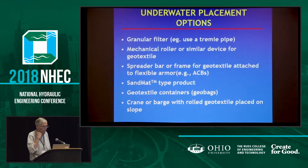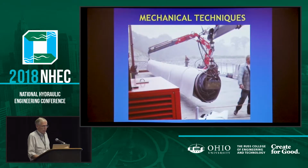And then geotextile containers, or the so-called GEOBAGs, that we're starting to get familiar with in this country, but again, were first uncovered as a strong potential in the scanning review back in the 1990, 1900 timeframe. The other possibility is to use a crane or barge to help you lift that geotextile over and place it on a slope. Typically that's done for revetment in the dry, but in some cases it has to be done in the wet as well. Just a couple of pictures.